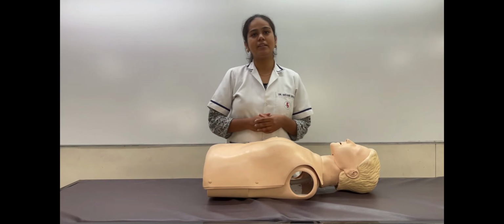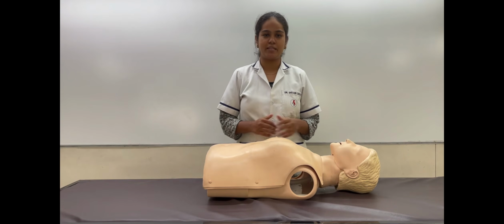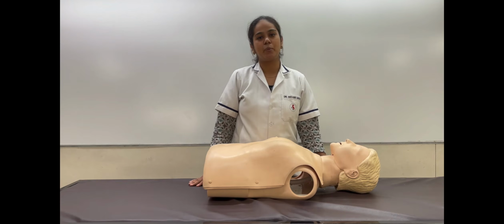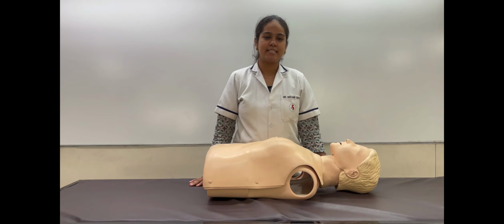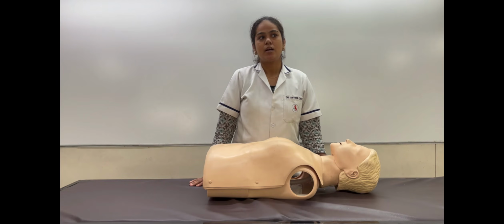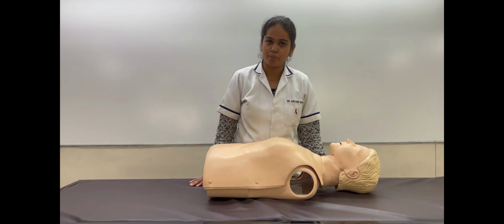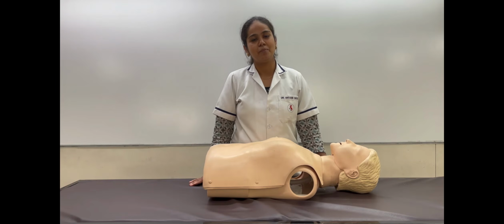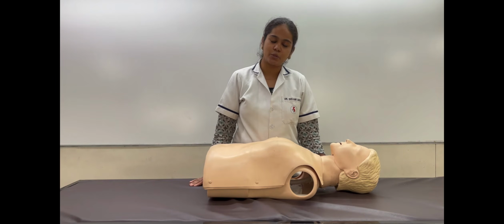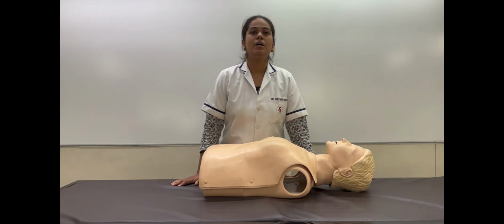Coming to the next segment of breast examination, we'll be looking at the demonstration of self-breast examination. Before starting, I would like to mention a few pointers. Firstly, self-breast examination is now known as breast awareness. Also, self-breast examination should not be done in isolation, but should be a part of your regular healthcare checkup. It is done by a healthcare professional, either a gynecologist or a breast cancer specialist, with the help of a mannequin.